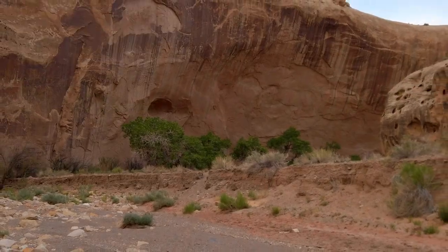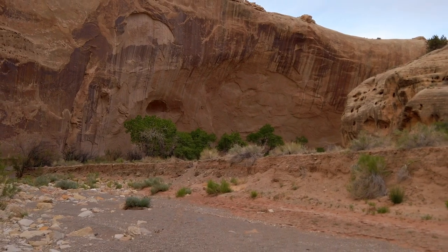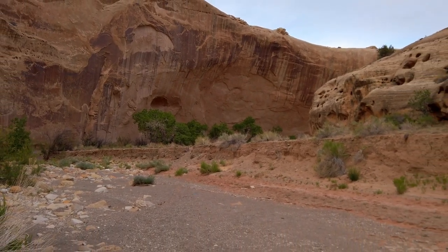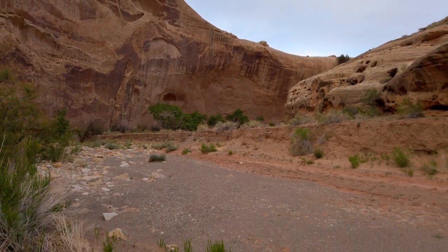Starting to have a bit of an Escalante vibe here at the bottom end of Willow Springs Wash. Or Escalante vibe. I'm never gonna learn to say it that way.